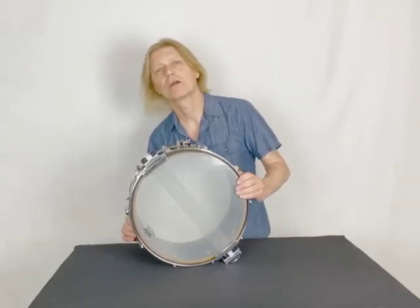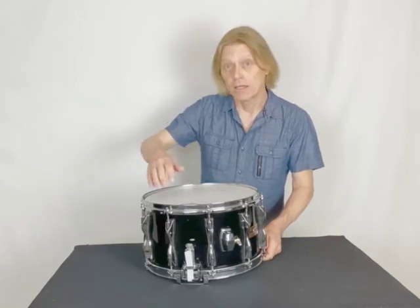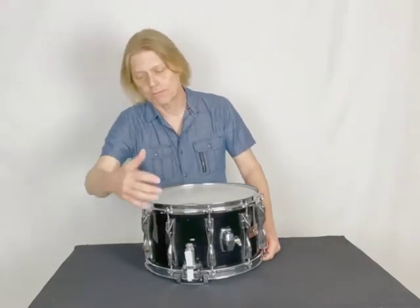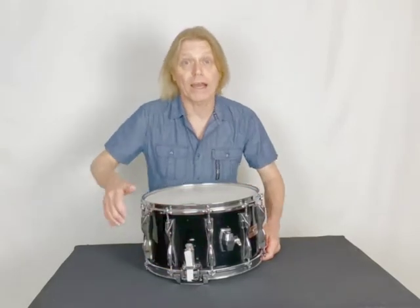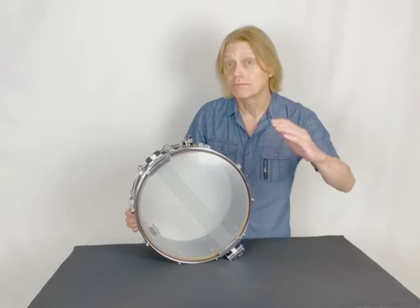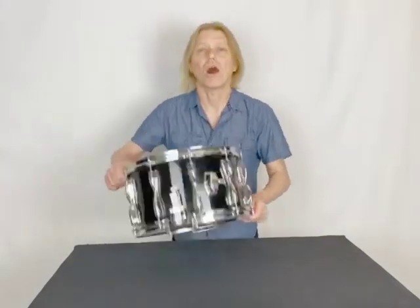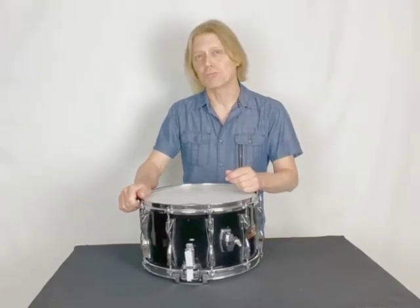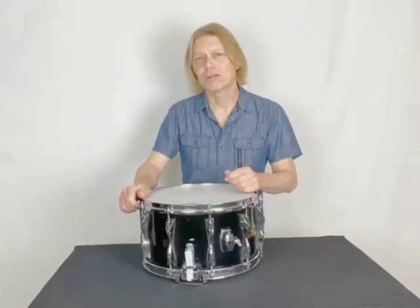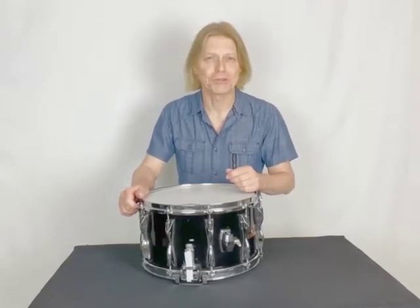When I strike the top head, the head vibrates, the air inside the shell moves around, causes the bottom head to vibrate, and the snares to vibrate. All that together gives the snare drum its special sound. Coming at you right now with some solo snare drum music.